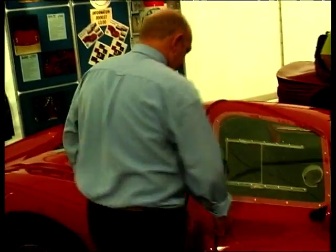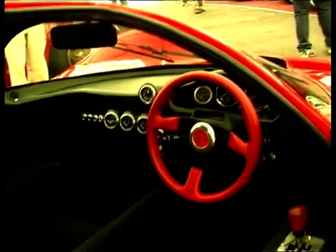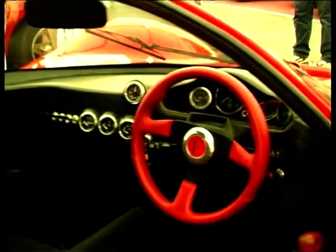This is Neil Foreman of NF Auto Development, and for a few years now they've been producing the Foreman Mark IV. They've now introduced the Can-Am. The Can-Am is an introduction that we've recently put into production. It's styled in the essence of the Can-Am cars of the late 60s that raced in the Canadian-American series in America.